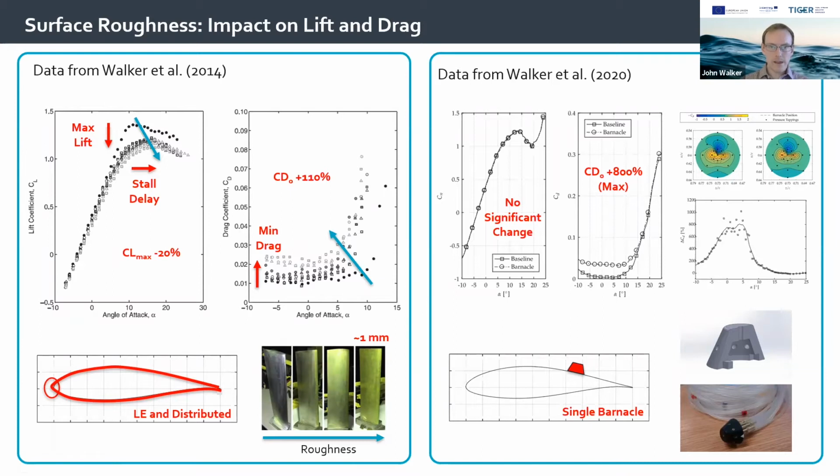So the key message here in terms of lift and drag is that different types of fouling and their distribution will have different outcomes on the lift and drag, which in turn will influence what the power output of the turbine is. So next study, we'll look at power.